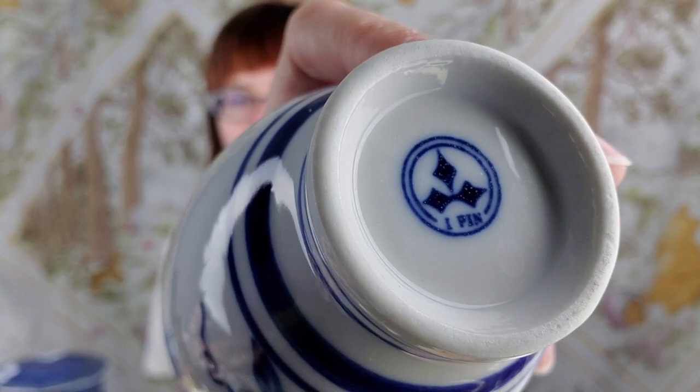Okay, now these teacups, I've got four different patterns. I've been asking everyone online who makes them. I've spent days, like I said, too long. I've spent way too long on this and the next item, trying to find who makes them. Let me find a good one. This is made by iPin, and it's like a tri-diamond logo or marking.